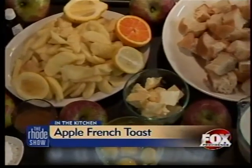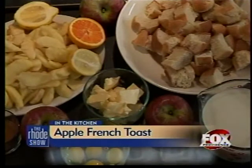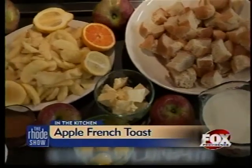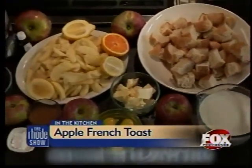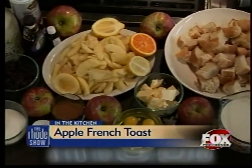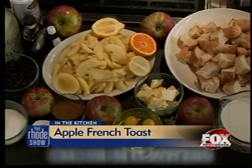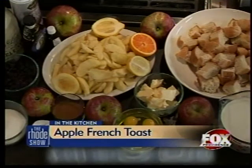We have fresh Cortland apples, which are red Cortlands. They just came out this season. They were just picked actually yesterday. We have Italian bread. We have some raisins. We have some grade A dark amber maple syrup, which is a key ingredient to this as a finishing topping. We have whipped cream. And of course we have the apples, milk, and eggs. And we're going to finish it off with a little bit of powdered sugar and cinnamon.